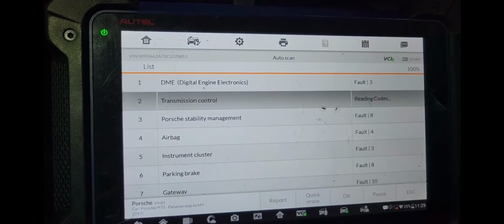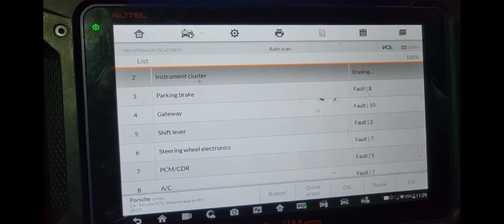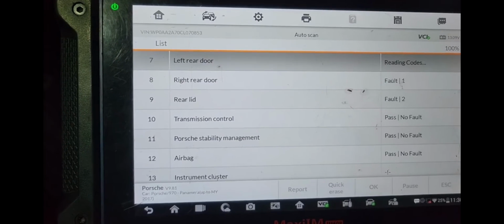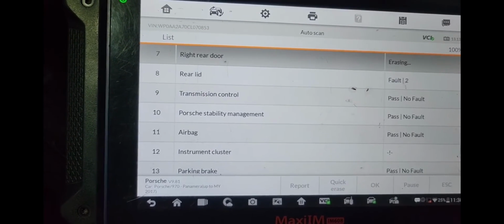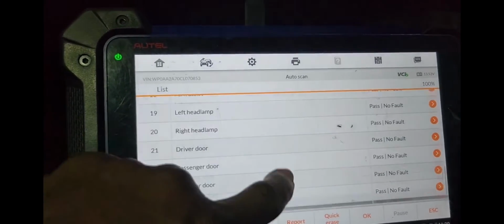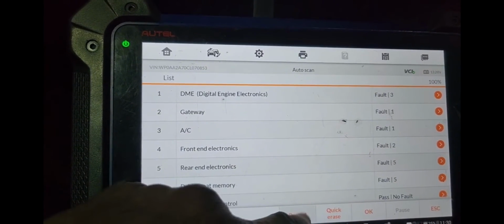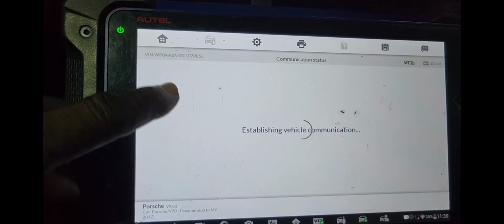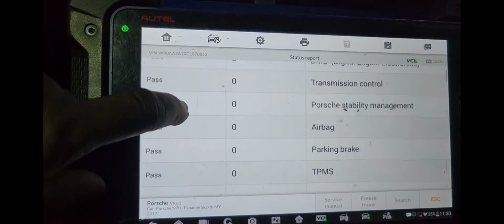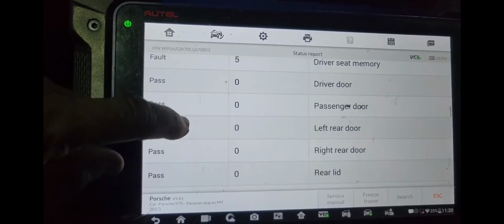Quickly erase all these codes. I want to clear them, and then we see what needs to be done. I'm clearing all the codes now. Okay, now the engine has one code, the gateway one code, AC one code. Let me see what they have. I cannot clear those. Okay, steering wheel, AC. Let me see what's going on.